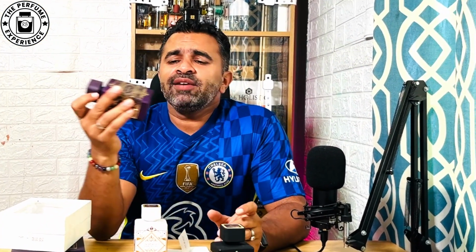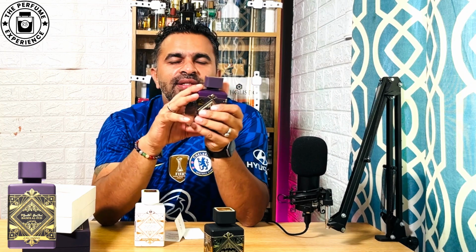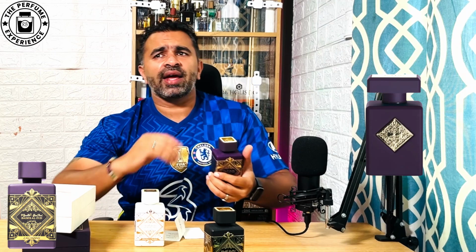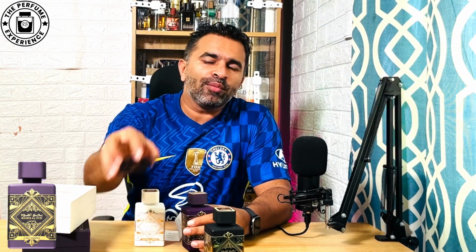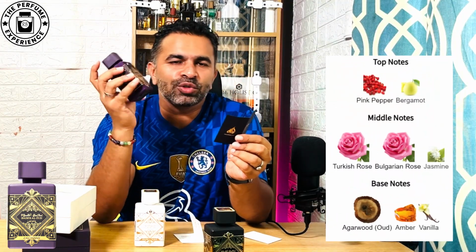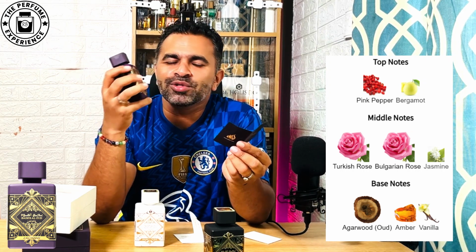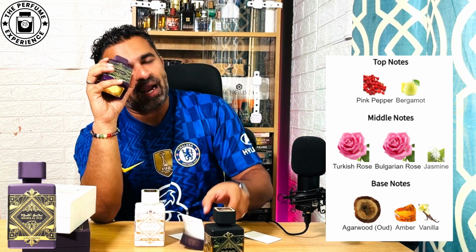Let's continue. The second fragrance on this list that I want to review is the Amethyst from the house of Bade'E Oud series. This is a very nice fragrance as well. It is inspired by Initio's Atomic Rose. The difference is that Atomic Rose does not have oud in it, but this one does. The note breakdown has a citrus note right at the top, bergamot, pink pepper, then Turkish rose, Bulgarian rose, a little bit of jasmine, vanilla, amber, and of course oud.